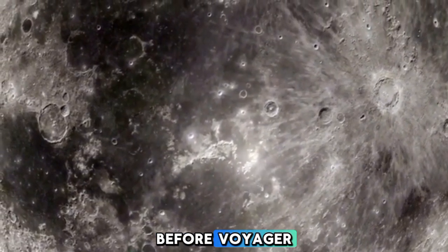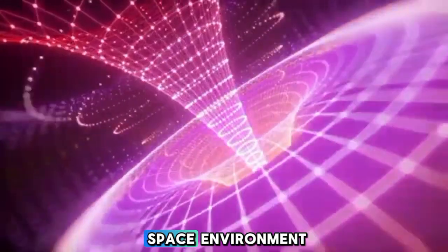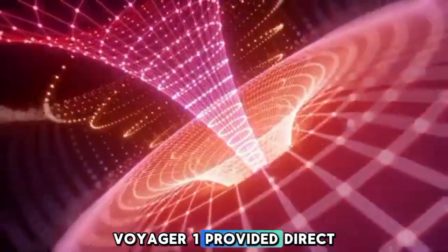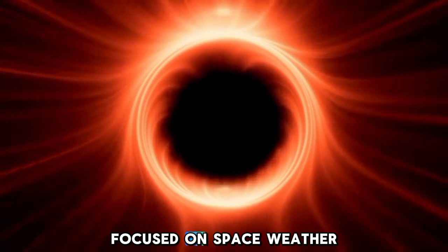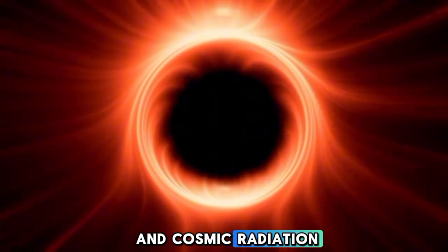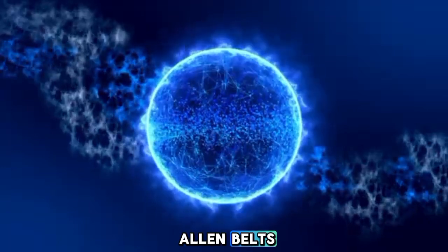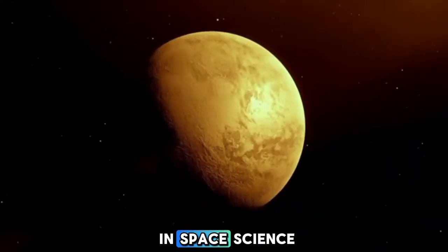Before Voyager, scientists could only speculate about the composition and behavior of the space environment. With its sensitive instruments, Voyager 1 provided direct measurements, laying the foundation for future missions focused on space weather and cosmic radiation. The discovery of Earth's radiation belts, later named the Van Allen belts, became one of the most significant breakthroughs of the 20th century in space science.